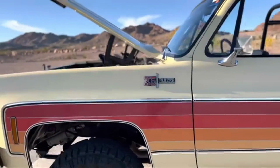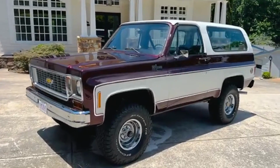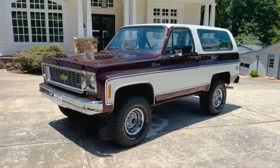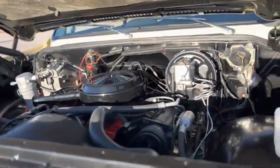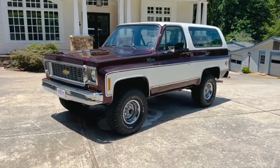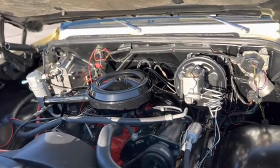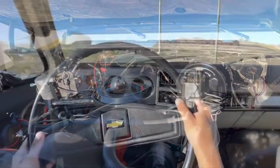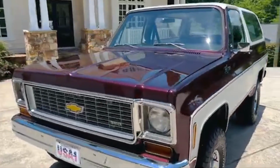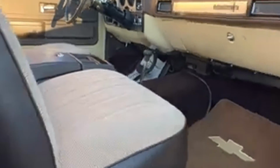The removable hardtop meant you could go topless when the weather was nice, and the short wheelbase made it incredibly capable off-road. Under the hood, the K10 Blazer could be equipped with everything from a mild 307 V8 up to a serious 350 that made real power. The four-wheel drive system was the same bulletproof setup used in Chevy's pickup trucks, which means it could handle whatever you threw at it. But here's what makes the 1973 special.